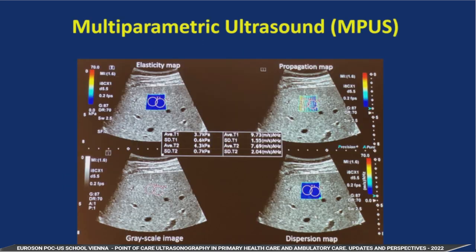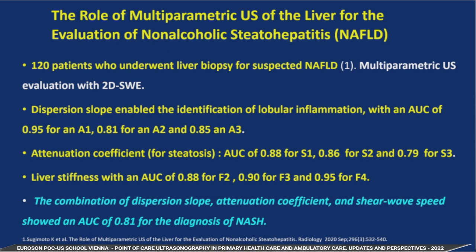But finally, we go to multiparametric ultrasound. It means that we have more inside than fibrosis and steatosis. We can make evaluation of inflammation. We can look at viscoelastic properties. This is more recent, 1 or 2 years on the market, and now there is a lot of research to find exactly the place of this modality.